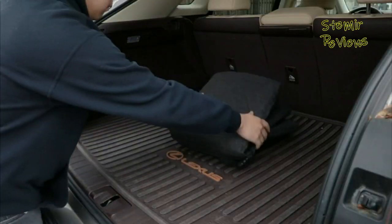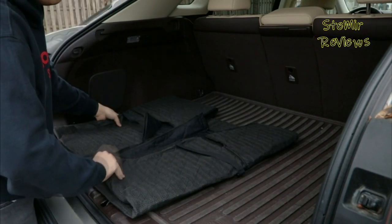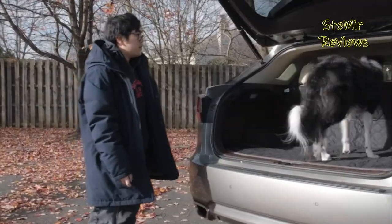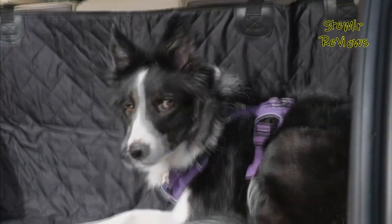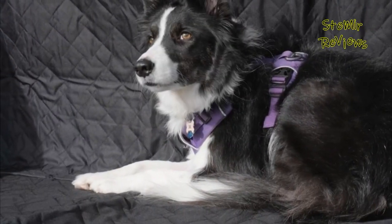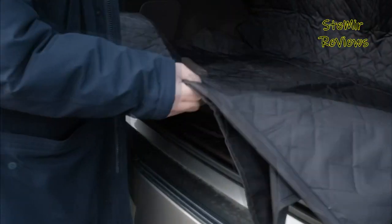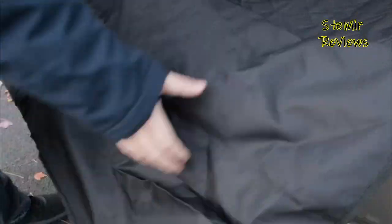The non-slip backing keeps the liner securely in place, preventing any accidents or sliding. With convenient features like adjustable straps and side flaps, it effortlessly fits into various SUV models, accommodating both small and large dogs. Pet owners appreciate the thoughtful design, superior durability, and easy installation, making the SUV cargo liner a top choice for pet-friendly adventures on the road.